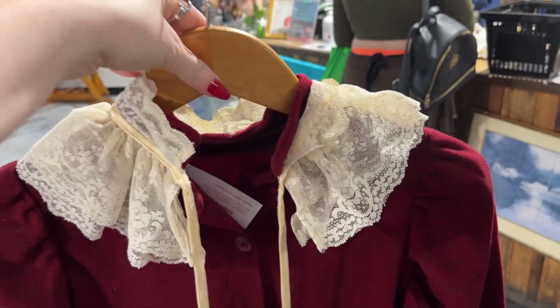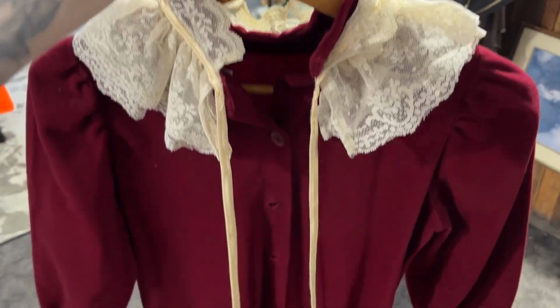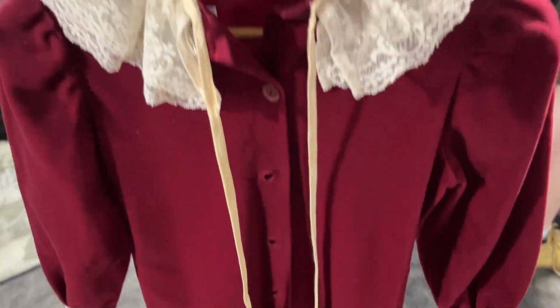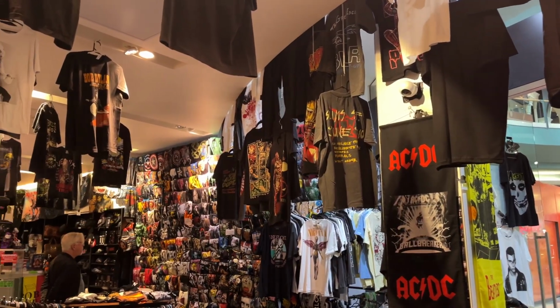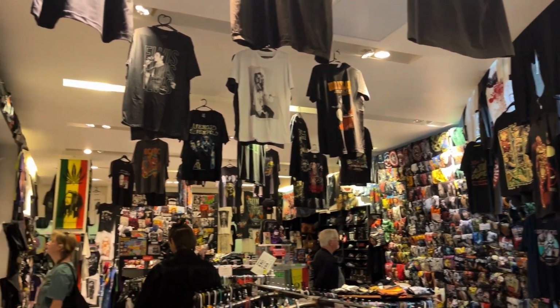Okay, I was just gonna get the black top and go, but then Bo found this genuine vintage red velvet dress, and the way that I gasped, I bought it immediately without trying it on, so let's pray that it fits me. Before going to the next thrift store, we got lunch and went into this band shirt store.